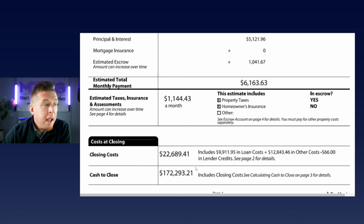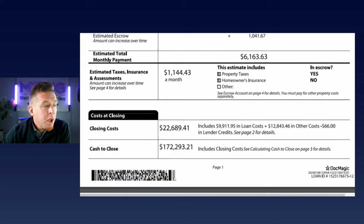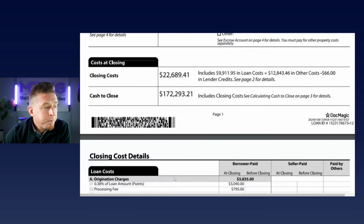And what you might be wondering is, if there's a $200,000 down payment on this $1 million purchase and there's an $800,000 loan, why are they only bringing 172,293? I'll show you in the details below. This includes what you've paid as a deposit, also known as earnest money deposit, and also if there's any seller credits that are helping pay some of those closing costs.